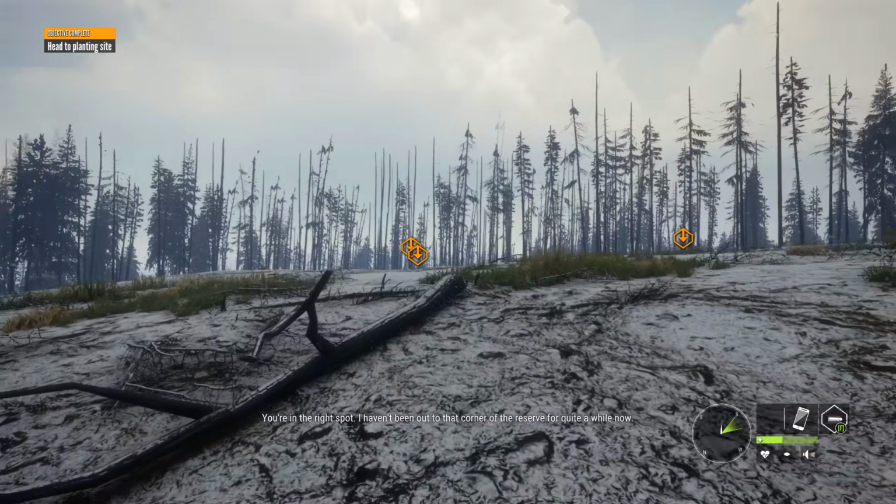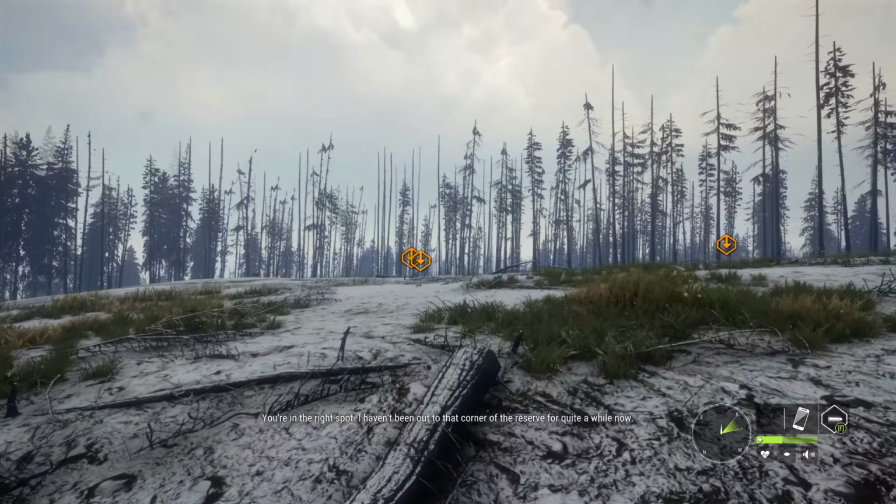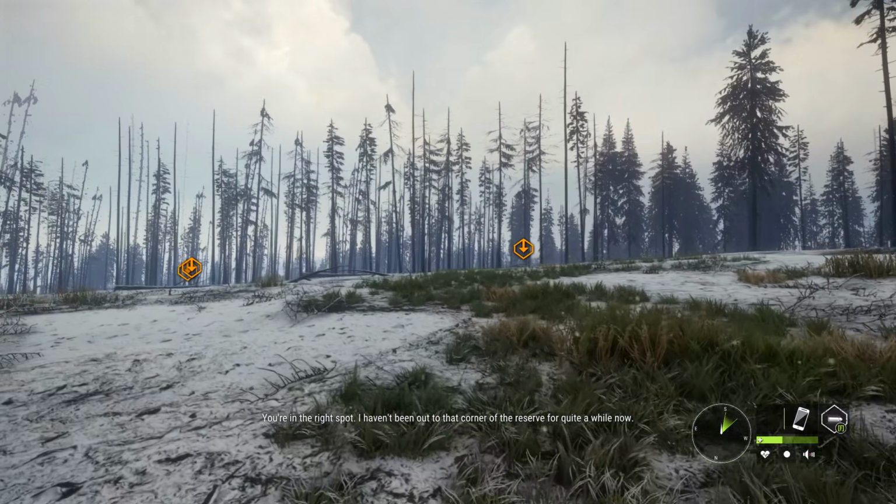You're in the right spot. I haven't been out to that corner of the reserve for quite a while now.